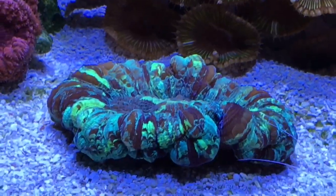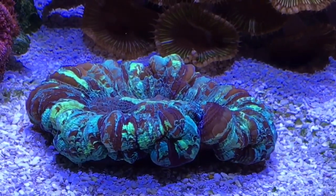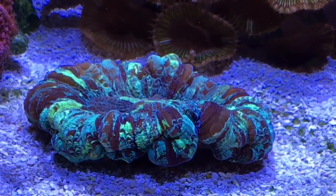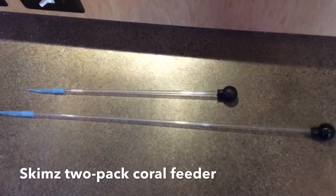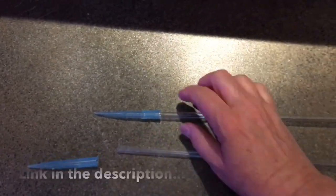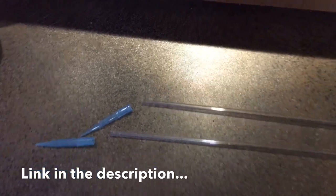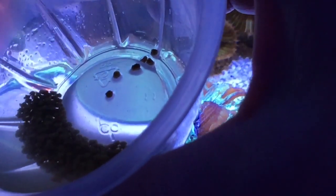I guess first of all I should show you, all my fish are swimming around. They see me, they see I'm doing stuff in front of the tank. They think they should be fed. I don't know how well I'll get this on camera, but I've got this super long feeding tube. I got this feeding tube set from BRS, and it's the Skimmia 2-pack coral feeder. These tips at the end are removable, and this tool is super useful. And I'm going to draw up some of these pellets.